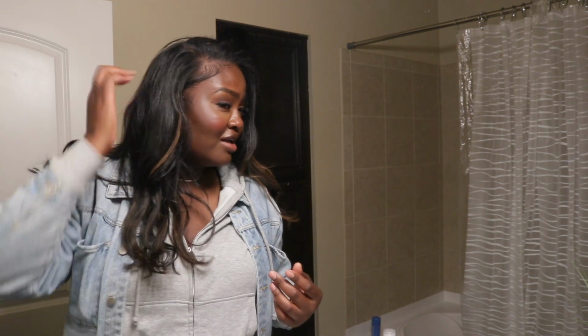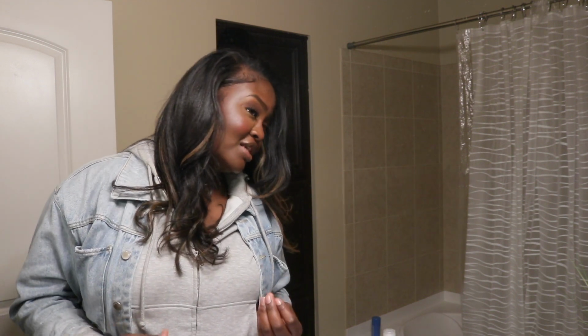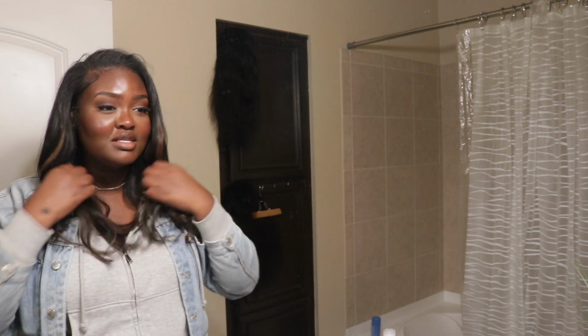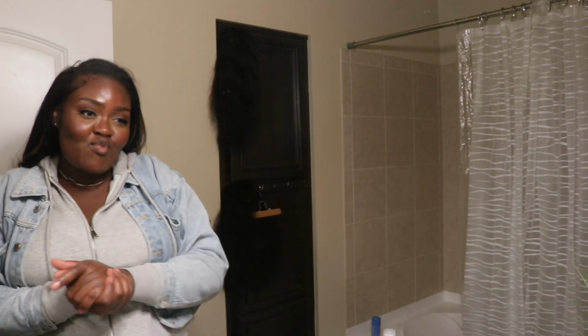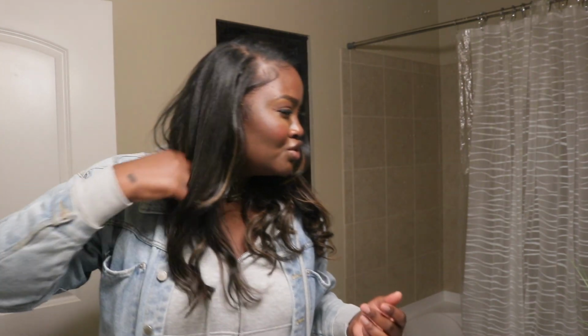I am obsessed. I don't know why I was so scared to do highlights. They look so good. I think it's just the color that she colored it with my skin tone. It's not too bright, it's not too pale. It has dimension to it. It's not just one color. It blends well, it looks like my hair. It just, all around, I'm about to act up. The links are it. The texture of the hair is matching so well.